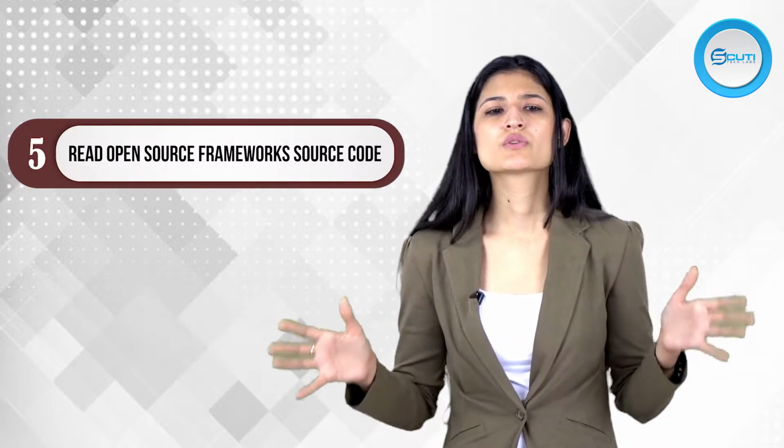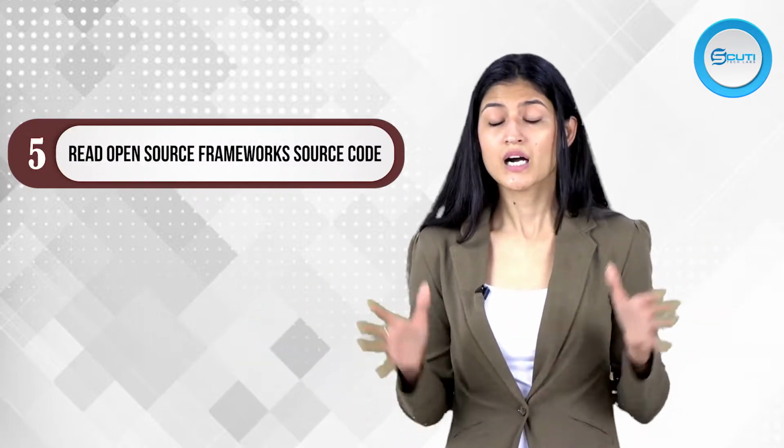Step number 5. Read open source framework source code. A good developer will learn how to use a framework. But if you want to be an outstanding developer, you should study the source code of various successful popular frameworks, where you can see the internal working mechanism of the framework and a lot of best practices. It will help a lot in using the framework in a very effective way.